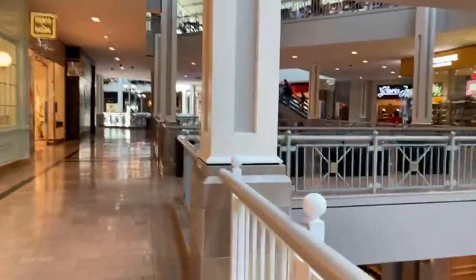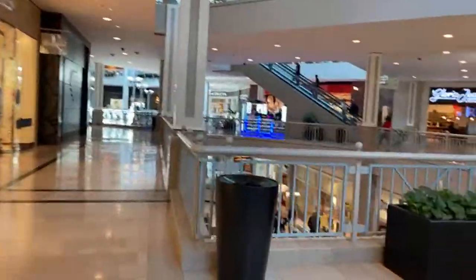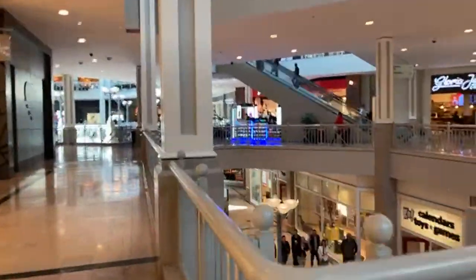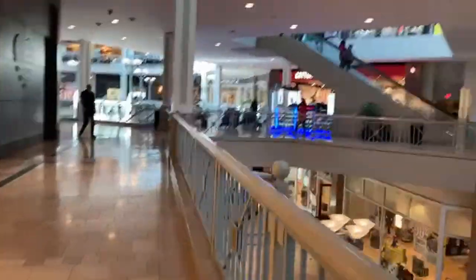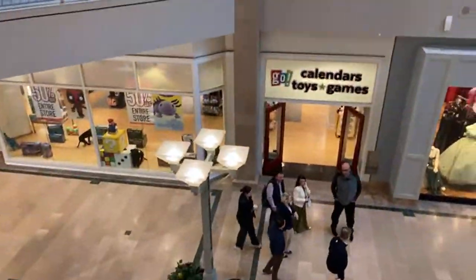I think that's been here for a while. I remember one thing I used to always love here that they had years ago. They had the Lindt chocolate store, and they had a Microsoft store here too. They used to have all the cool and specialty stores here, but I don't think Lindt or Microsoft have any stores left anymore. That Go Games might have been a KB Toys. I think it might have been.